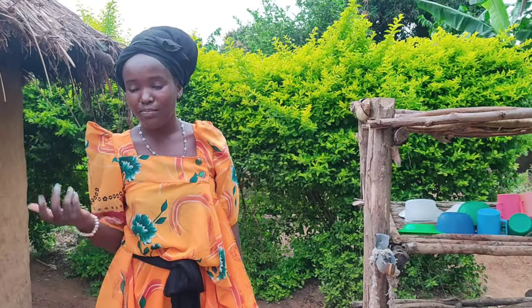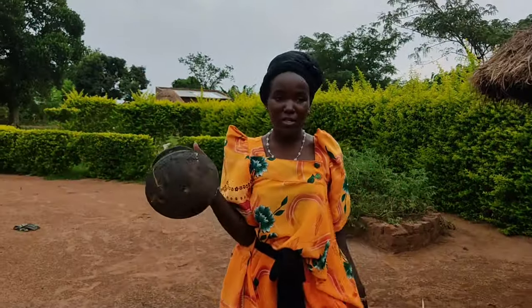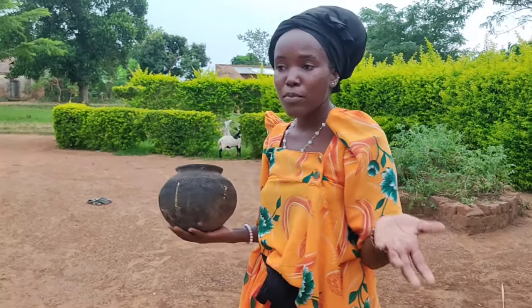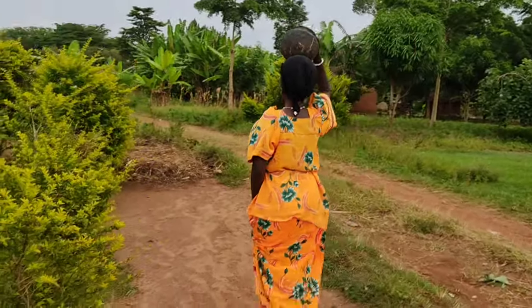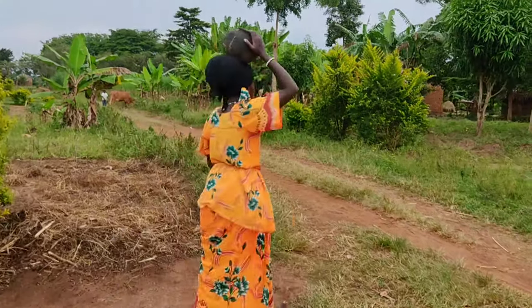So guys, later I'll cook lunch for everyone, and we need to fetch water for cooking. And yeah, I want to show you where we get our water. Come with me, guys. In African homes, they fetch water with a pot. So come with me as we go to fetch water from the borehole. There's a neighborhood borehole where we go for water. And yeah, come with me. So guys, we're going to get water from the neighborhood borehole. So come with me.